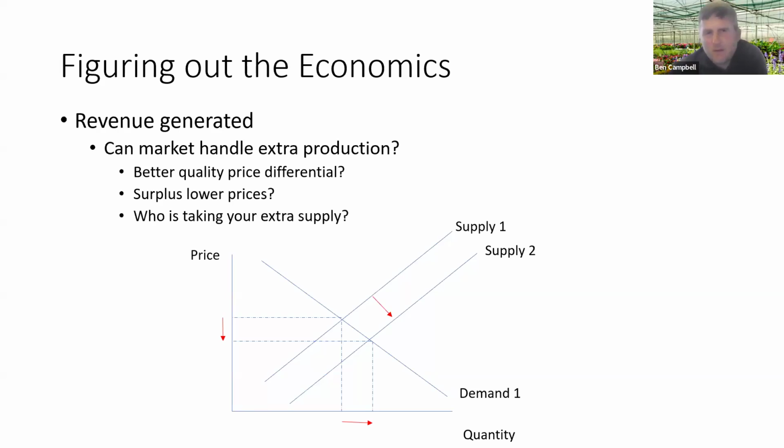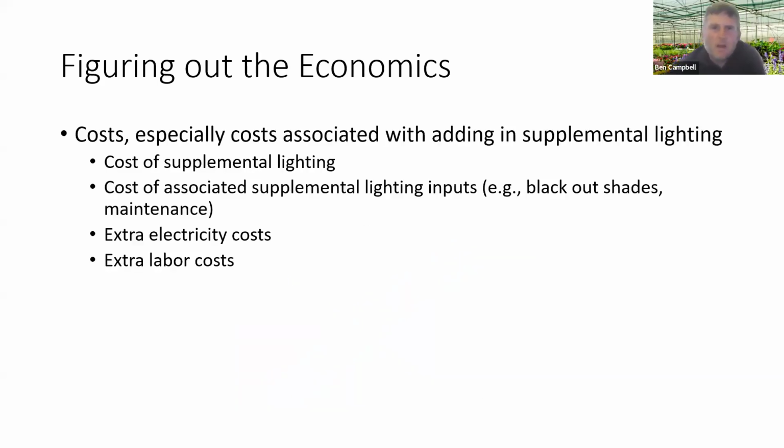So just things to think about before we get into price, before we get into the cost of putting in LED lighting, and is it worth it from the consumer angle or the people next door angle to the revenue generated? Is it something that you can find somewhere to retail, that extra supply, or are you getting lower prices, or can you get better prices for higher quality product? Again, other things to think about, especially on the cost side.